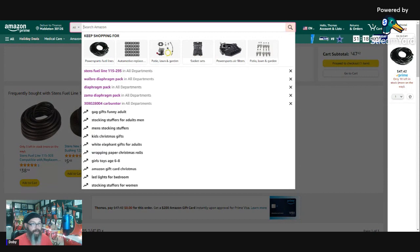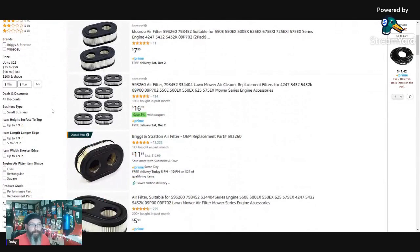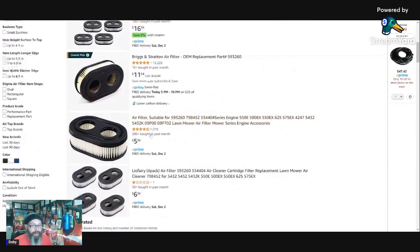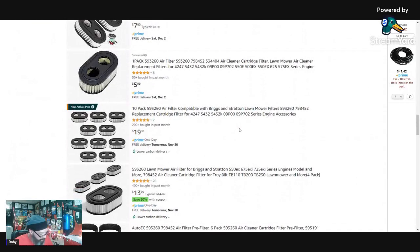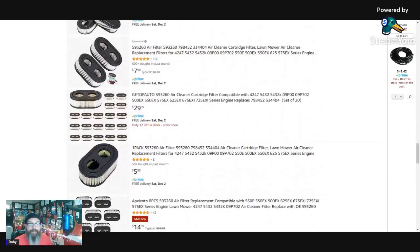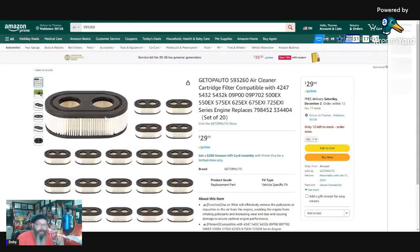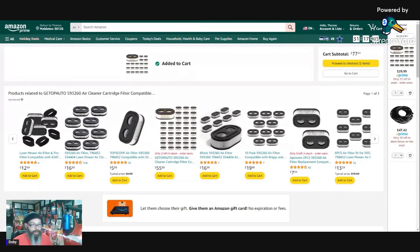now we'll search for the next thing I use the most, which will be a 593-260 Briggs & Stratton air filter, but I want the shop pack. Let me just type in the part number. Here it is. They got a 20-pack I've seen, and they also got a 40-pack. I'll just take the 20-pack if I can find it. Keep scrolling and you'll run across a 10-pack for $20. That's $2 a piece. Yep, there's the 20-pack for 30, so that's even less. So I am going to get that. That'll get to me December 2nd too.